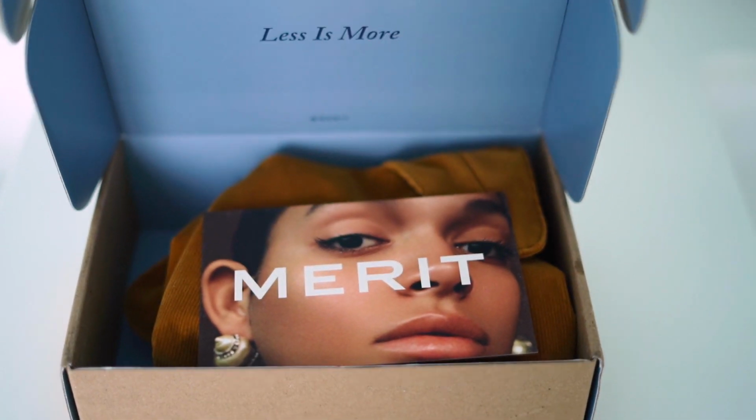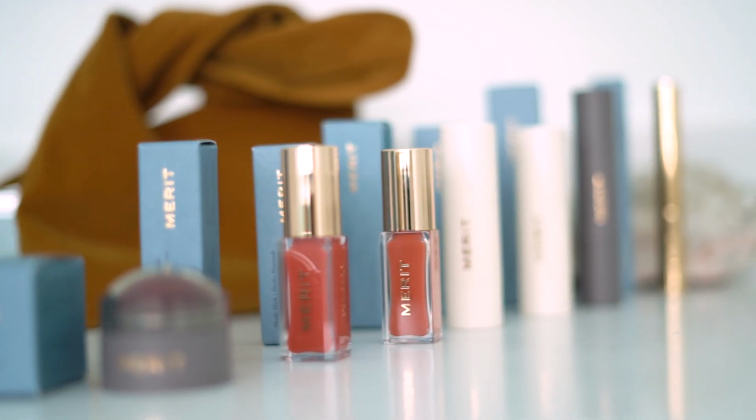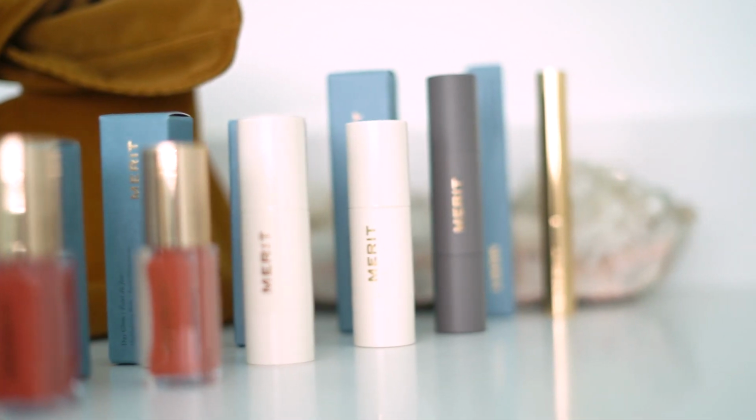And the makeup that we are talking about today is from Merit Beauty. They were kind enough to send me some of their products to test drive, and they check all of my makeup boxes to infinity and beyond.